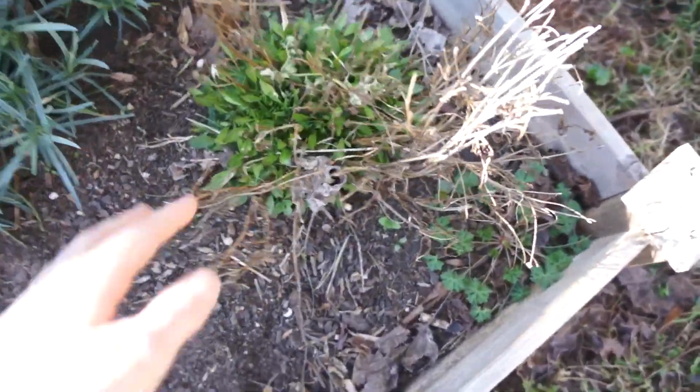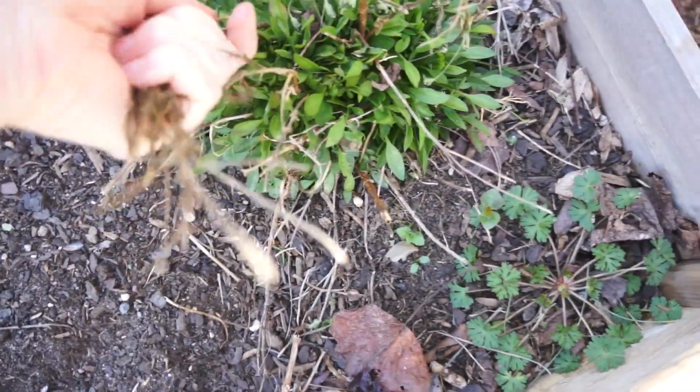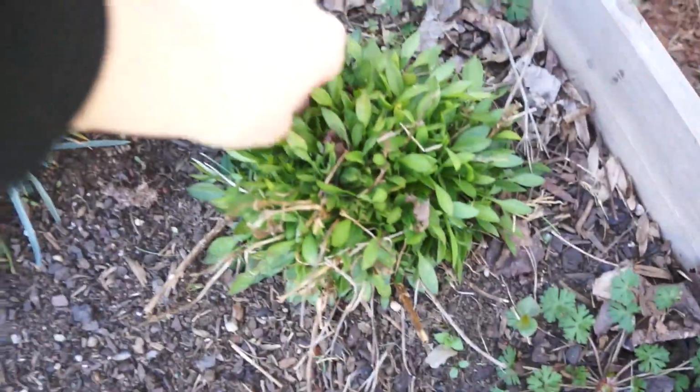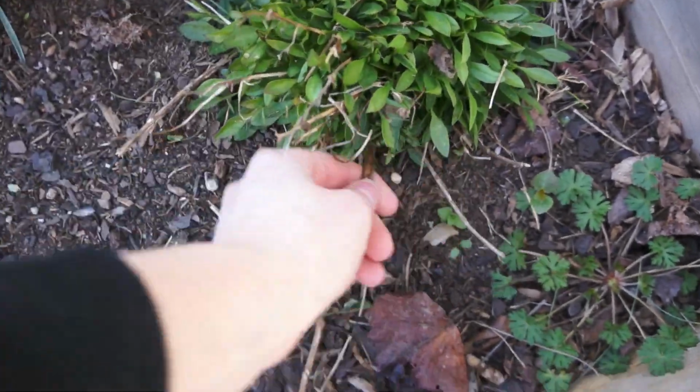Right here, I think this is, what is the name of this? Tichimbakia or something? I'll have to look it up. I'm forgetting all my flower names. It's been so long since I've been in the garden, but this is finally coming back and I'm very excited about this. And then another dianthus here.